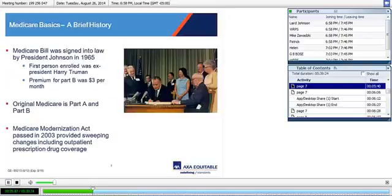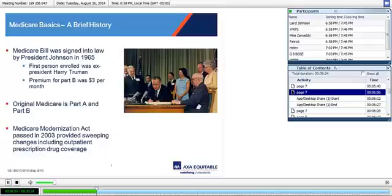So when you look at the basics around Medicare, Medicare was signed into law back in 1965 by President Johnson. The first person ever enrolled was former President Harry Truman. And back in 1965, the premiums for Part B, which we'll get to in a little bit, were a relatively low $3 per month. When they refer to original Medicare, it's really the combination of both hospital and doctor insurance, which you'll see as we talk about Part A and Part B together.